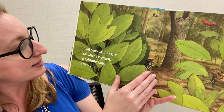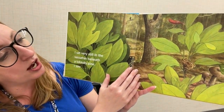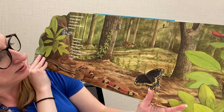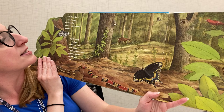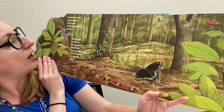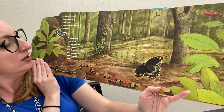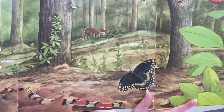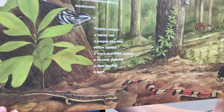I sat very still in the sassafras beneath a loblolly pine. I saw a swallowtail butterfly. Oh, there it is. A summer tanager, a scarlet snake, a brown-headed nuthatch, mushrooms, Virginia creeper, a barreled owl, a peeper tree frog, yellow thistles, a black and white warbler, a raccoon sleeping, a deer feeding, a newt. Ooh, there are lots of creatures in those woods on the way to the beach.